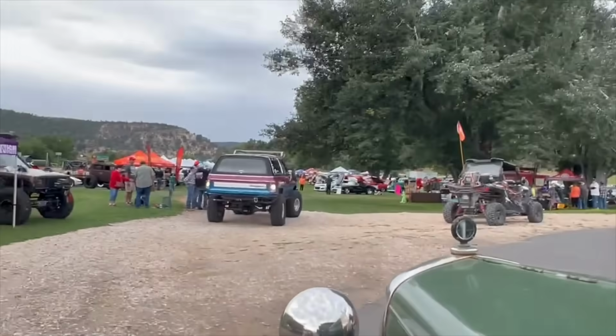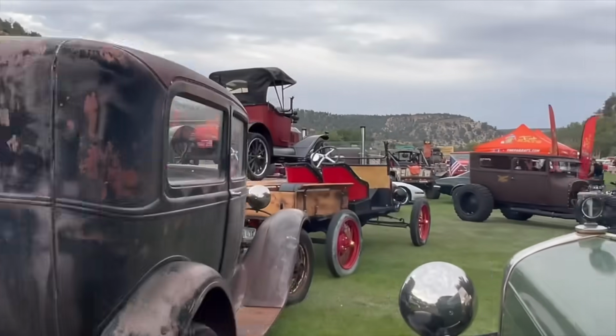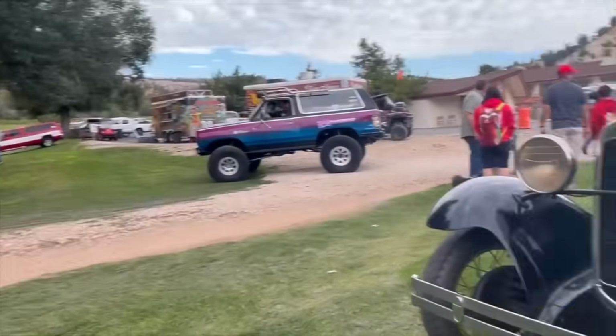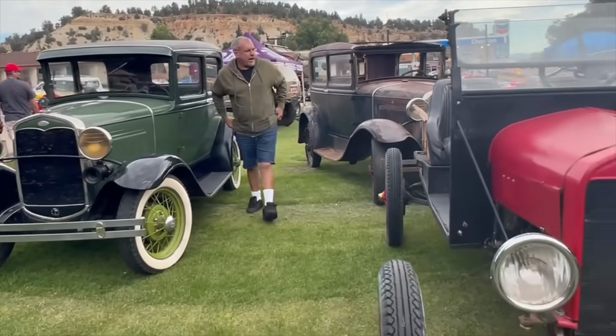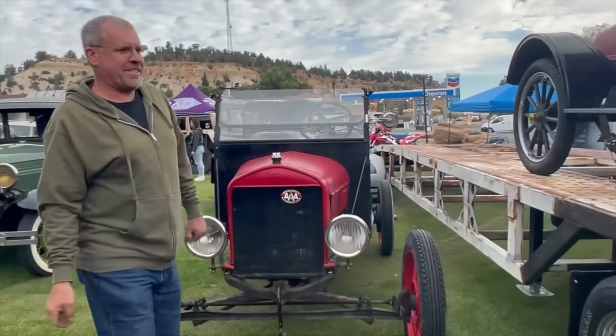What are we doing here? We're driving into the car show. Nice crisp morning on the golf course. Let's go rake the sand traps.